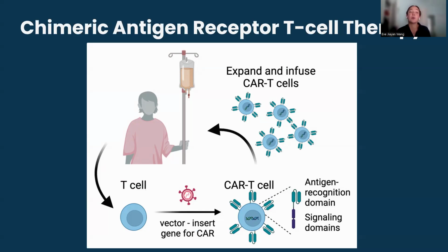This is a therapy where we isolate T cells from a cancer patient, genetically engineer them so they express chimeric antigen receptor, and then re-inject the CAR T cells back into the patient. Chimeric antigen receptor allows the T cell to bind specifically to that patient's cancer tumor cells and destroy them.